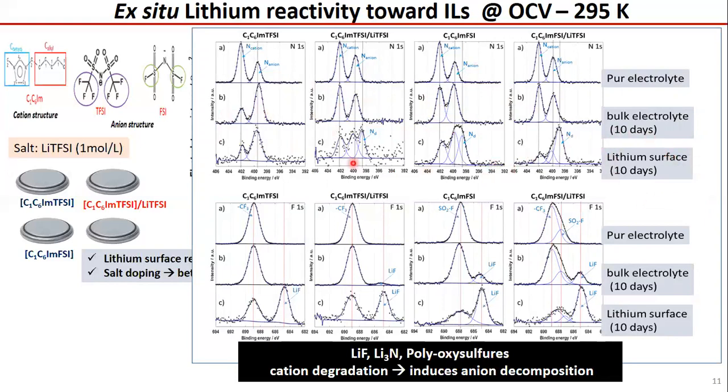At the surface of lithium, we can see new peaks appear, which are related to the byproducts of electrolyte degradation. From this result and from the F1s peak, we can see the presence of lithium fluoride at the surface of the lithium metal. So we can see that we have formed lithium fluoride, lithium nitride, and polyoxysulfide. The main conclusion is that without salt, we have seen a severe degradation of the cation, which can induce further anion decomposition.